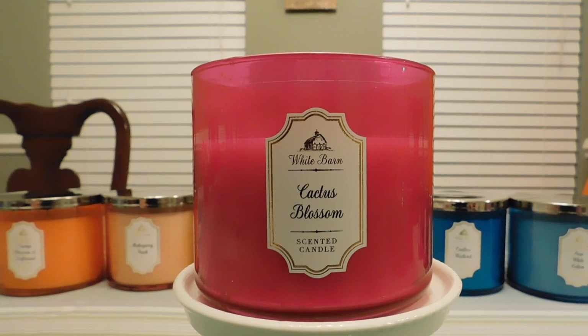As I've been burning it, I'm not 100% sure that I'm in love with it personally. Again, I'm not a huge floral fan, so there is that bias for me. If you like florals and if you've had this in the past, obviously here it is back again. I know a lot of people were really excited to see this one come back.